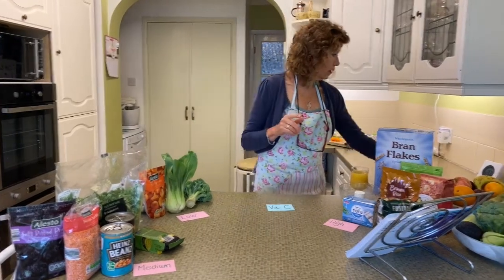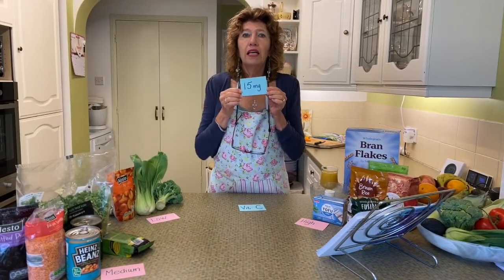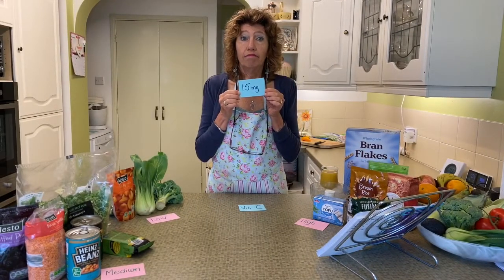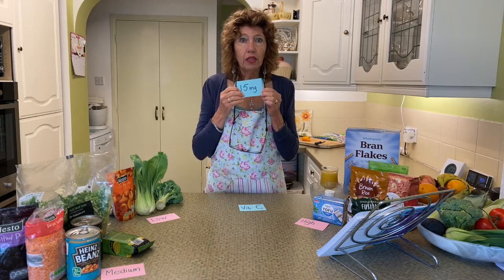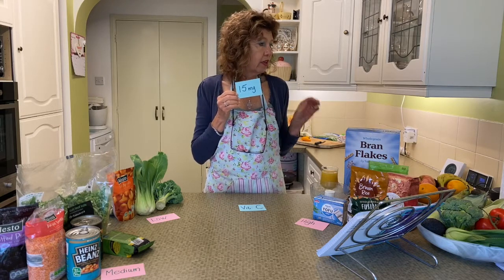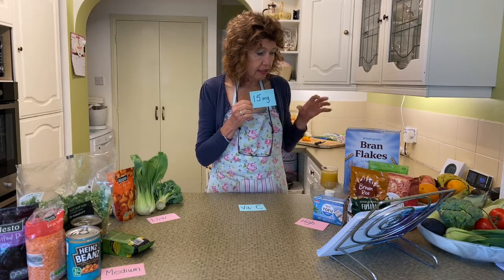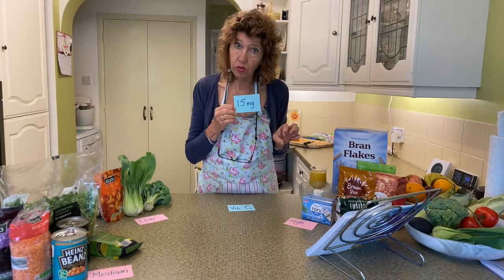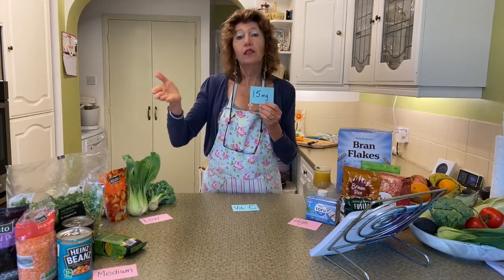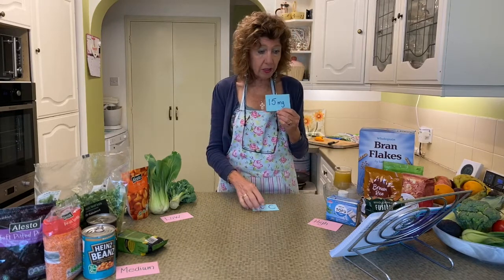But remember, for those who are having to eat 15 milligrams, it's a lot of iron, because there is so little in the iron products. So make sure you're having fortified iron products, as well as trying to incorporate as many of these high sources, as well as topping up with your medium and your low. Okay, so I hope that's been helpful.